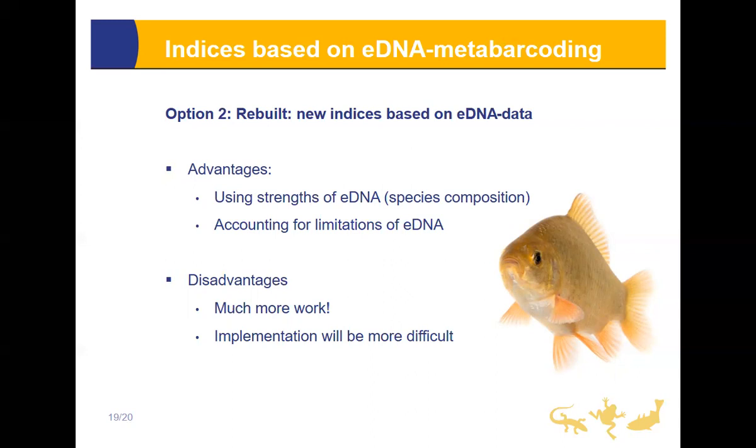So in our project, the steps that we follow: we first collected all the data. Now we are going to see if this data can fit in the current indices and if we can produce the same scores. And if not, we will give advice on which parameters in the eDNA could possibly be used to make new indices. So we collected all the data in the past 3 years, and this year we will analyze the data. And at the end of this year, we hope to have the report ready.